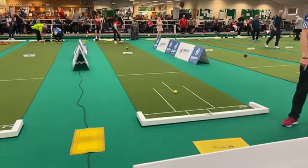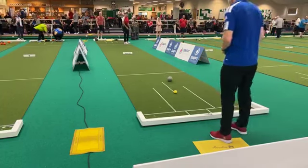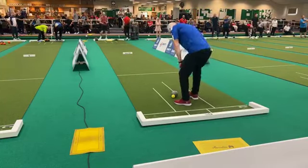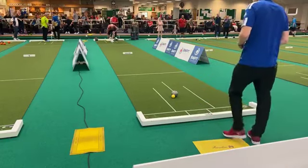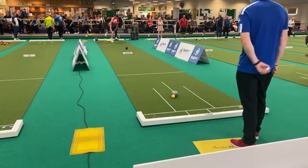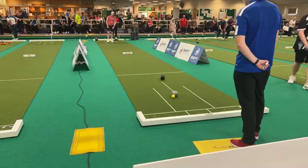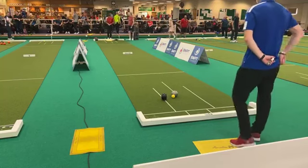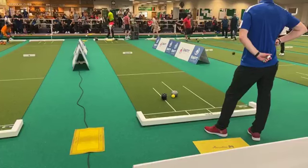Same format as always with the singles. Jack goes long. Sibe with a perfect draw. Good start. Glen looking to move this already. Just looking to just spring that jack. Doesn't quite. Very good pace for a draw. Good spot. Maybe won't be unhappy with that.